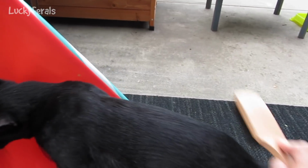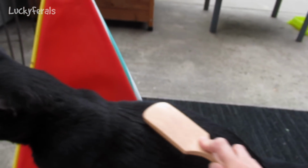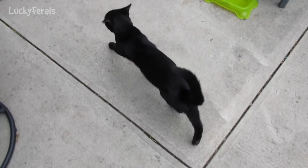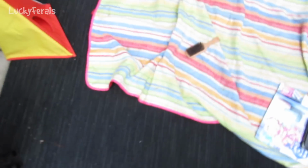He likes to pace around, and Splash likes to pace around. You know what? I'm gonna go inside and shut off that music. Okay, I just went inside. Boo followed me to the door, waits on the steps. Now I'm coming back out, and he's following me to the towel.